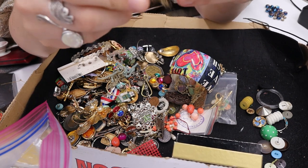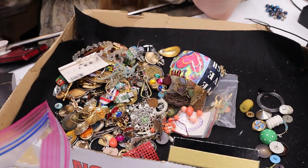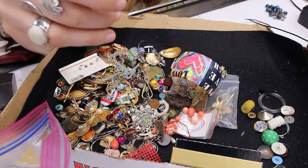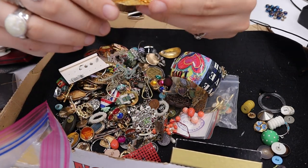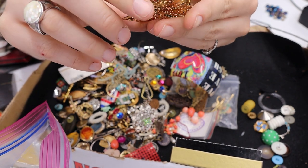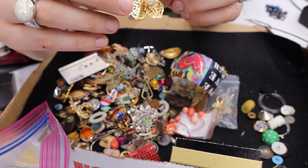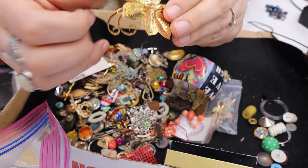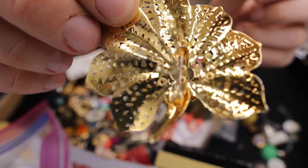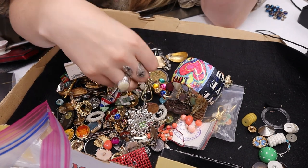Okay, we have this white acrylic vintage hinge bangle, and I really do like this. This is fun. I'm going to sell that one. We have this crazy one. I'm going to put that one in craft. We have this brooch pin that is, I don't know. It's not like super high quality or anything. I don't know. Like, the thing I'm not understanding is this back. So this is what the back looks like. I'm putting this in the maybe. I have no idea. I don't know if it's really new or what.